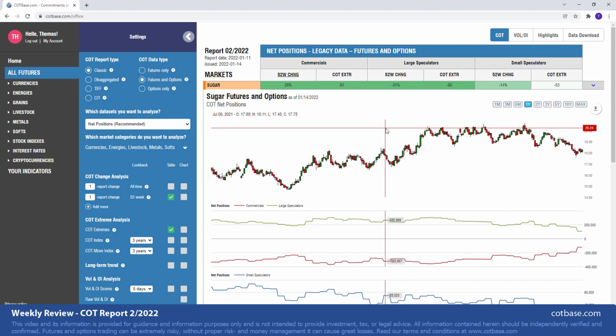Today we're going to be analyzing the second Commitments of Traders report of 2022. And as we always do, we shall start off by looking at the largest changes in commercials positions.